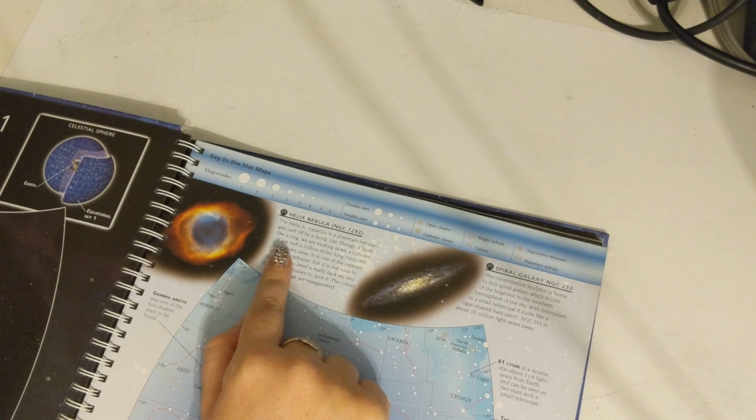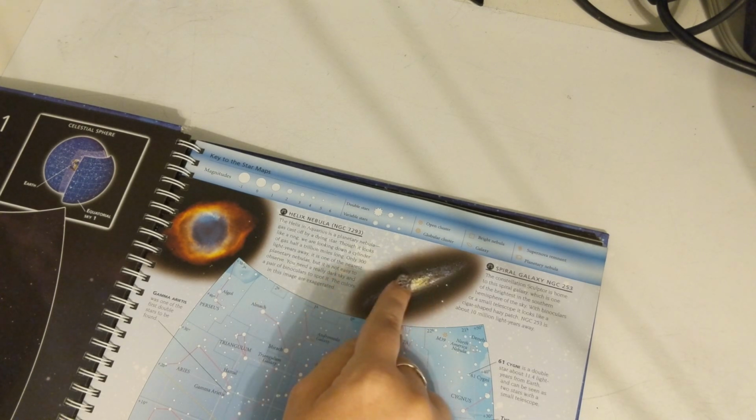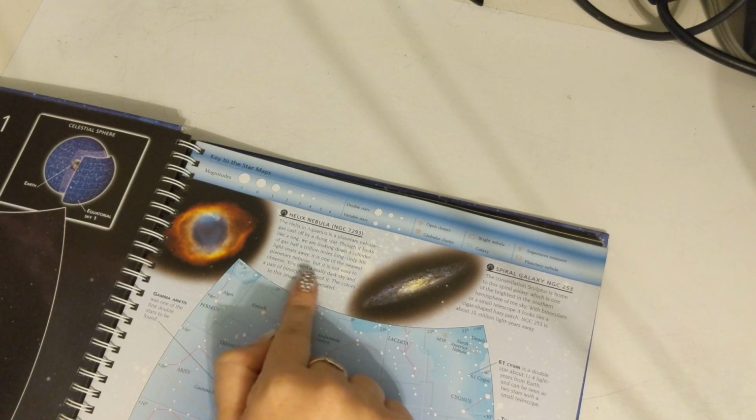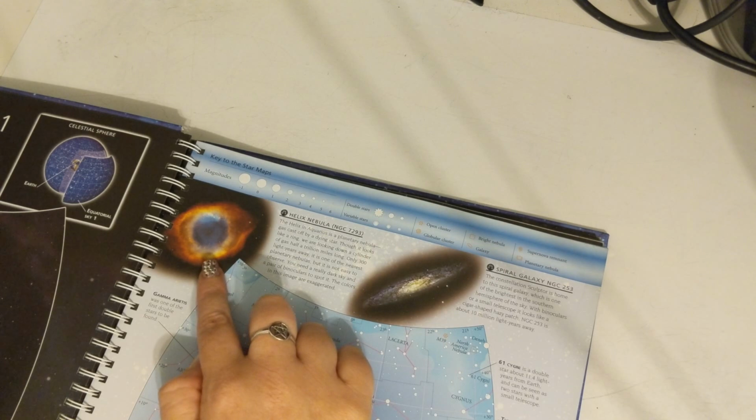Though it looks like a ring, we are looking down a cylinder of gas 500 billion miles long, only 300 light years away. It is one of the nearest planetary nebulas, but it is not easy to observe. You need a really dark sky and a pair of binoculars to spot it. The colors in this image are exaggerated. That's amazing. That's so big. It's bigger than we can ever imagine.